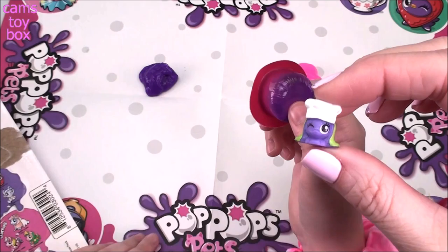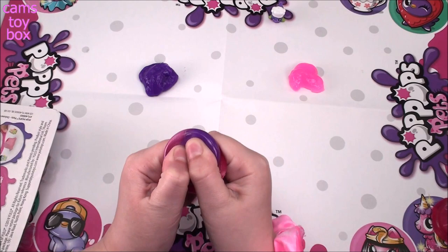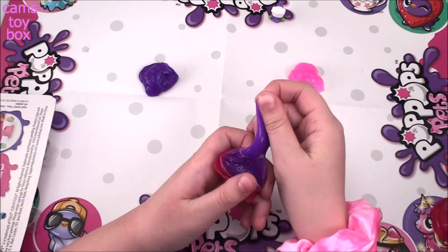All right, let's pop this. It's hard to pop, right? I'm so glad that Cam is doing this and I don't have to. Yay! There we go. Anything inside? No. Nope, this fabulous nice purple slime.